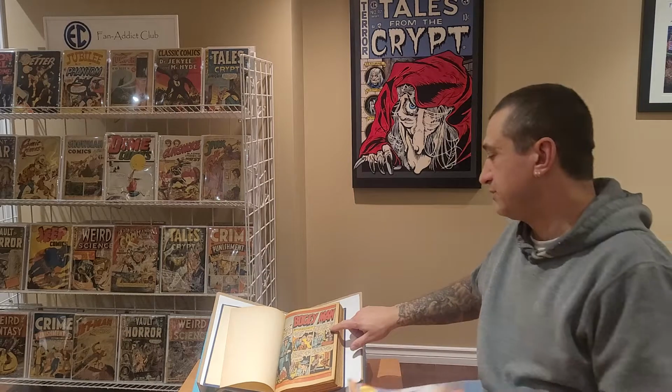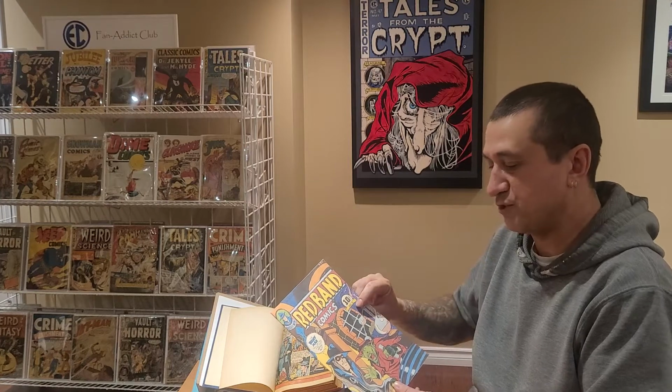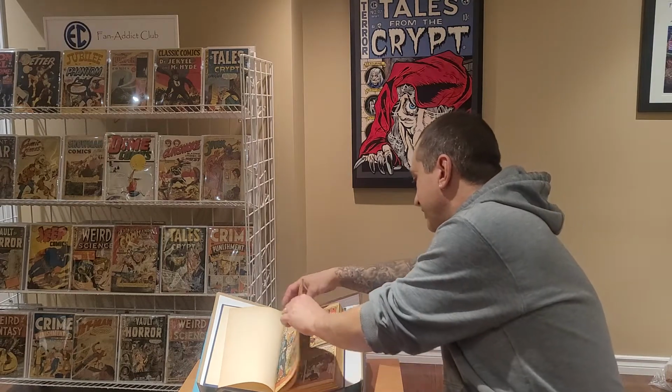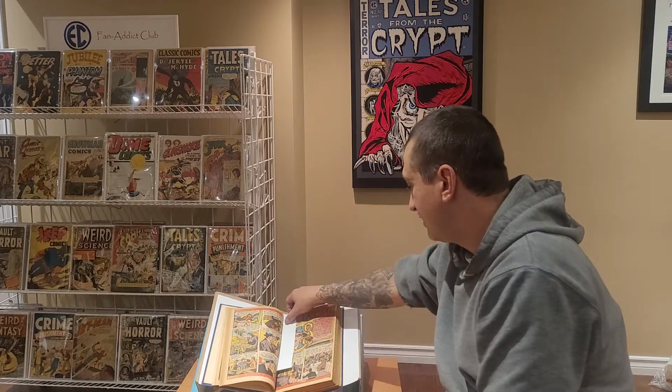We're going to go through this. But just so you can get a look at the other books. So this was Red Band Comics. Number 1 and number 2 were the exact same book inside. They just changed the numbering from 1 to 2. Exact same cover, exact same contents. And you got Boogeyman. You got Satanas story. There's the end of a Satanas story.